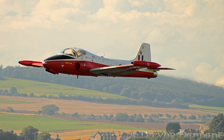In early 1951, Hunting Percival began work on the design studies that would ultimately lead to the Jet Provost. At the time, the company was in the process of establishing mass production for the earlier piston-engine Percival Provost Basic Trainer, but had anticipated that demand for a jet-powered trainer aircraft would be on the horizon.